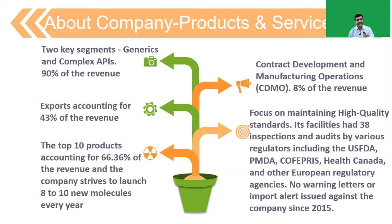The top 10 products of the company account for 67% of the revenue. And the company plans to launch 8 to 10 molecules, 8 to 10 APIs every year. At this point of time, as I stated, the company has 120 APIs, and in future it is planning to launch around 8 to 10 APIs per year. So friends, this is all about the company's products and services.